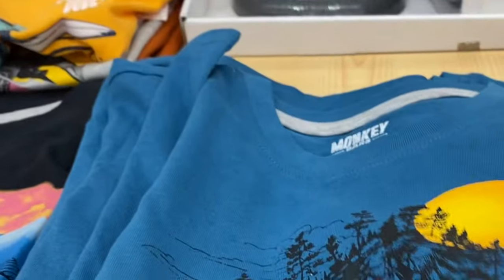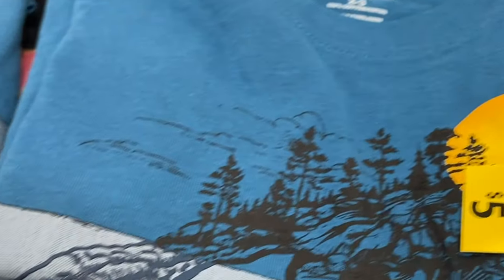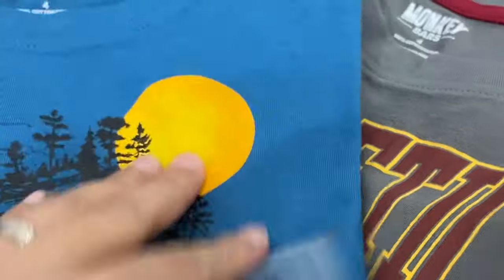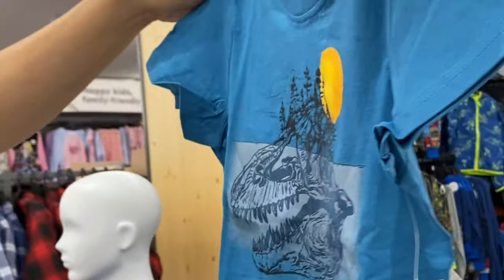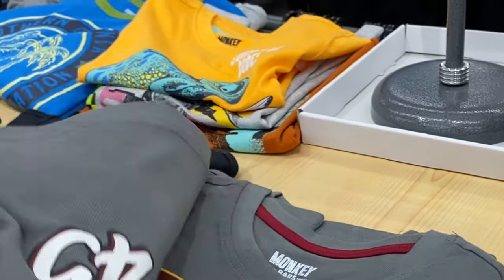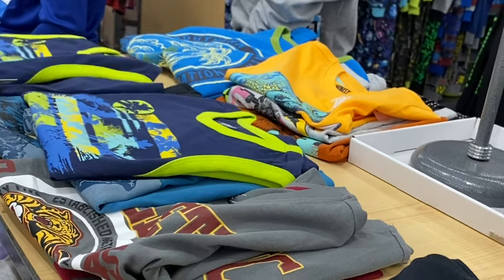248 daw. Ito na lang daw for 4 years old. Kasya yan, ano? Kasya yan. 4 years old. Yan na lang. Tsaka... Okay. Oh, may glasses si Ate.